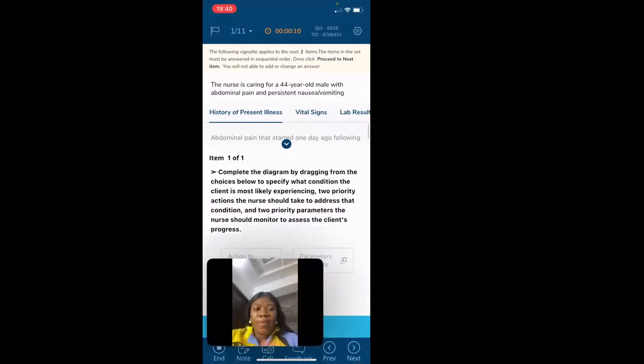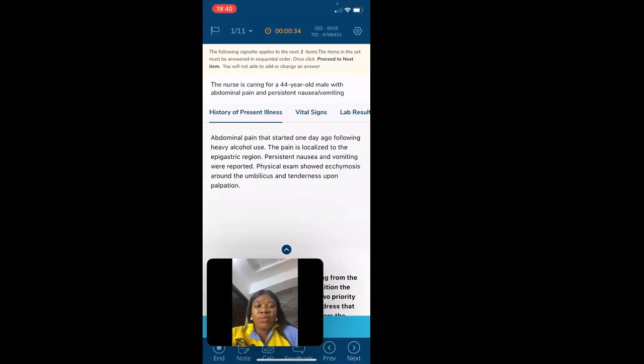So this is an example of a standalone item that is also a clinical judgment item. This is not a case study. This is a standalone clinical judgment measurement question. The nurse is caring for a 44-year-old male with abdominal pain and persistent nausea and vomiting. Let's drop down on the history. Abdominal pain started one day ago following heavy alcohol intake. The pain is localized to the epigastric region. Persistent nausea and vomiting were reported. Physical exam showed ecchymosis around the umbilicus and tenderness upon palpation.